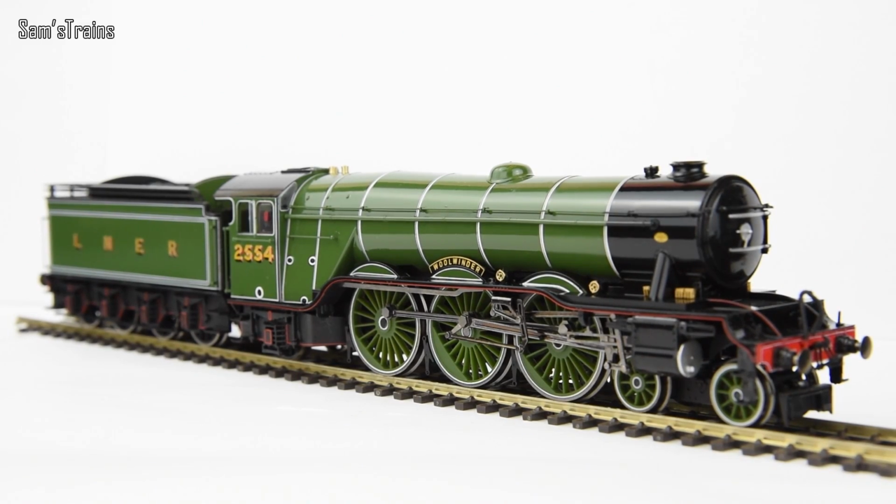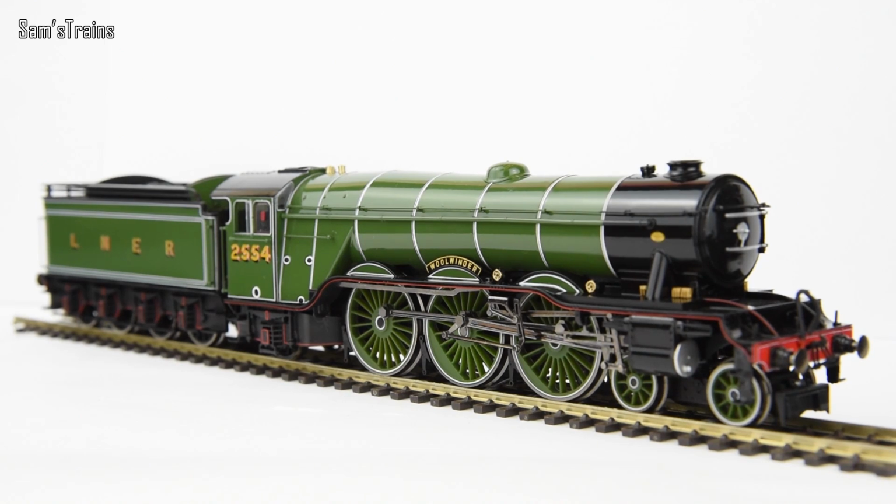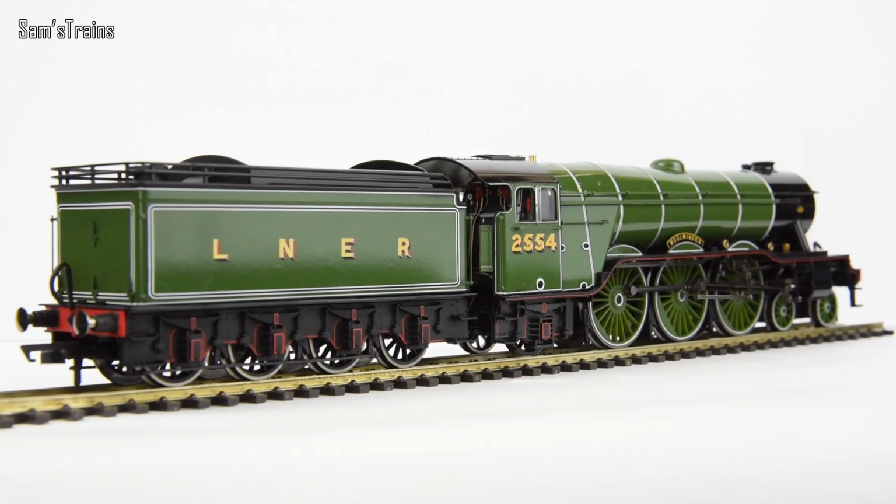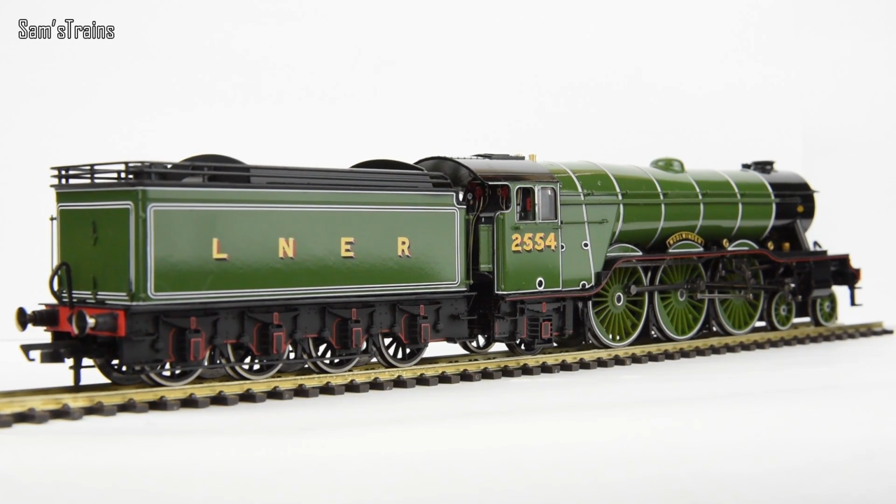So do let me know what you think about the gloss. Is it something that you would like to see more often in 00 gauge, or are you happier with the more traditional, well, I don't know if traditional is the right word, but the more sort of matte finishes that you tend to get more often these days? Anyway, that's her then, 2554 Woolwinder. Let's get her onto the track and see if she runs just as nicely as she presents herself.